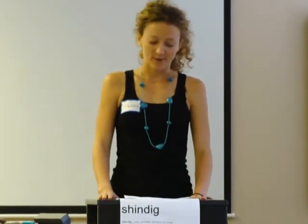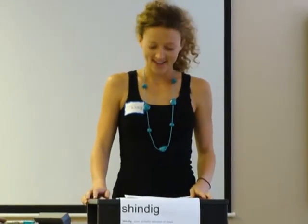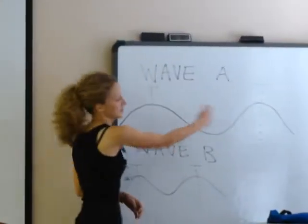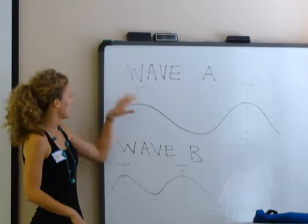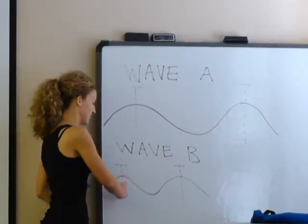The electromagnetic spectrum is a continuum of the different types of electromagnetic radiation, categorized based on wavelength. Wavelength, as we see over here, is the distance from peak to peak of the wave. And so the wavelength of A, from here to here, is longer than the wavelength of B, from here to here.